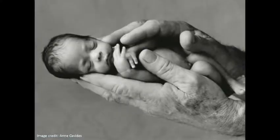Please close your eyes and open your hands. Now imagine what you could place in your hands. An apple? Maybe your wallet? Now open your eyes. What about a life? What you see here is a premature baby.